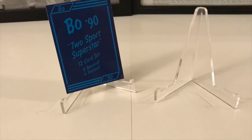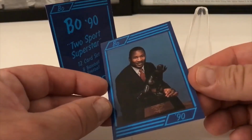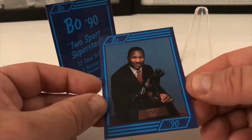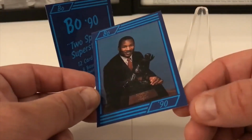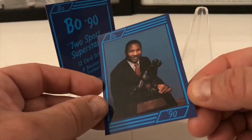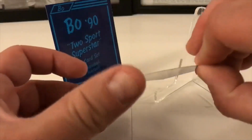So card number 1, and these cards are in mint condition. You can see the surface is like flawless. The centering on these cards is pretty good. They're unique cards. And the corners on these cards, on most of them, are just phenomenal. I mean, there's a little mark there, but whoever sold this set to me kept these in primo shape. The back of these cards look like this.